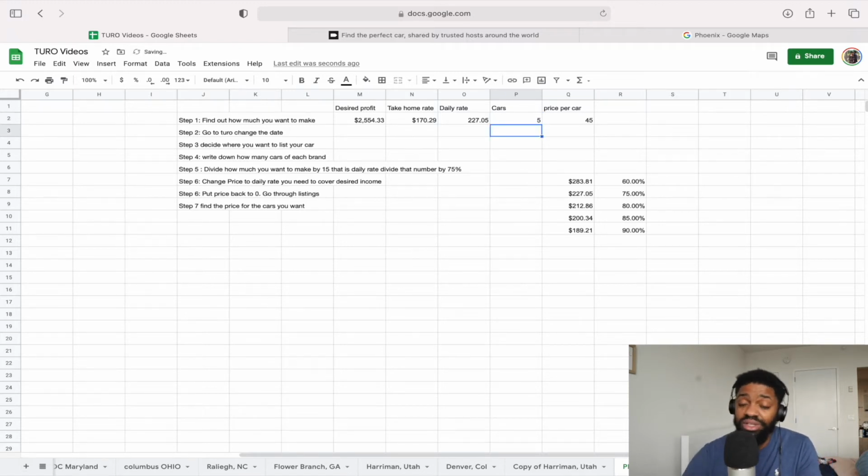Now, here's a good thing about this. It's a lot easier to find cars that charge $45 a day. You're not going to be hard pressed to find that, as opposed to other markets where you had to get cars that are making $77 a day. But as we saw earlier, this area is very saturated. So we're going to see if we can find cars like that.